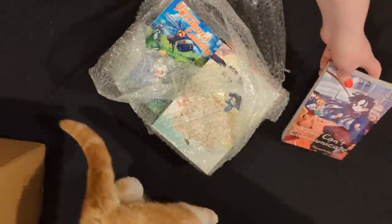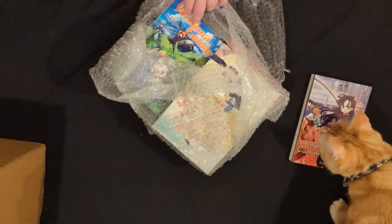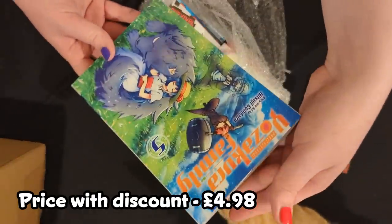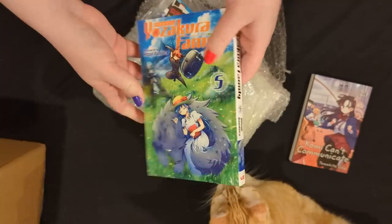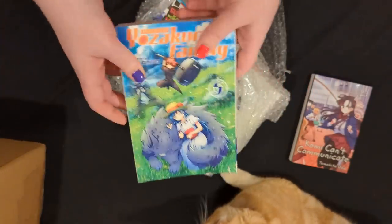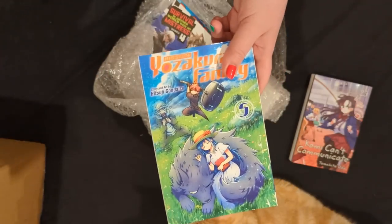I can't wait. That is such a strong start to this very big haul. You go, Komi. Next, we have Mission Yozakura Family 5. This is releasing so quickly. I am absolutely behind on reading this. I enjoyed what I've read so far. I can't believe how quickly it's releasing.